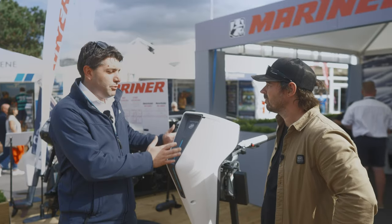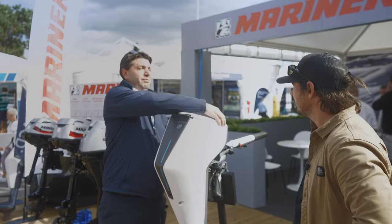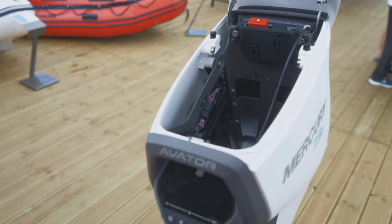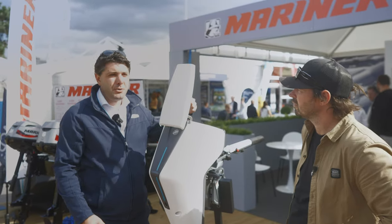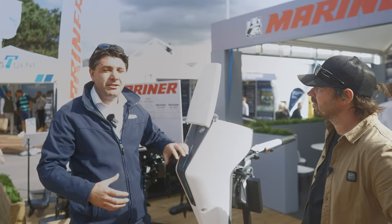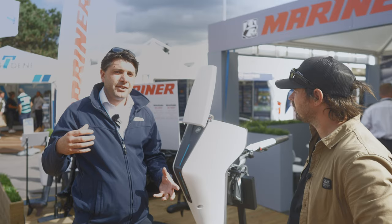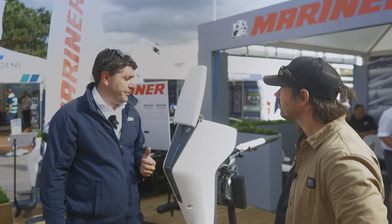Although it's concealed in one unit, Mercury have really concentrated on making it user-friendly. So there's an internal battery that sits in here, in the battery housing, which can be removed. So when you're lifting the engine on and off the side of the boat onto a tender, you can remove a fair bit of the weight. The other advantage is you can have two batteries and charge that up.